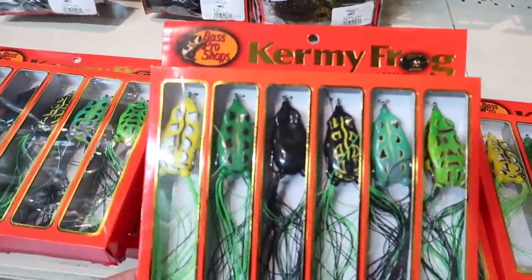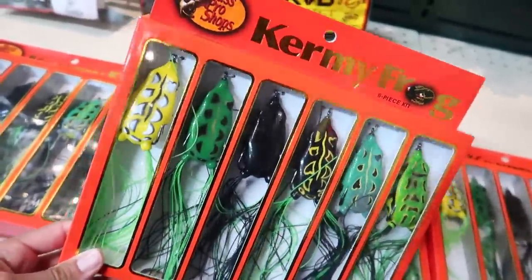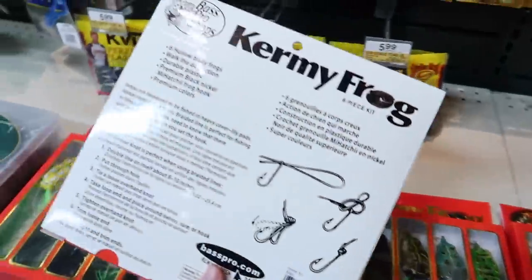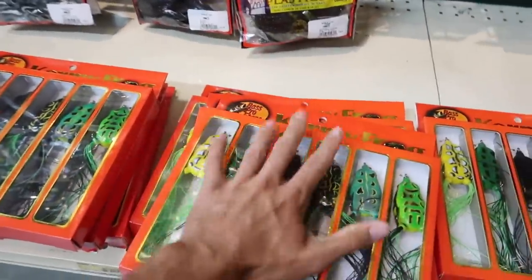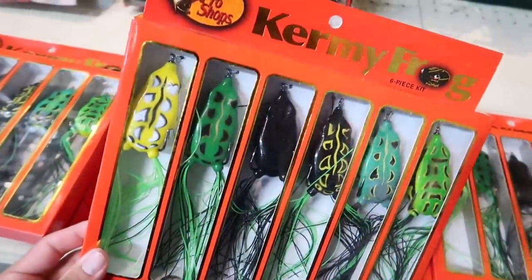Yo. Yo, here's our first fishing kit that we're looking at today. Look at this. This is a frog. This is a dope frog fishing kit. I didn't even know this existed. What the heck? This is cool. This is why we go to different tackle shops to find new things, because I filmed so many at Walmart, but I just haven't gone to Bass Pro.